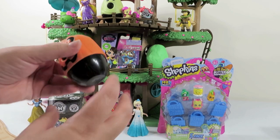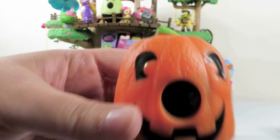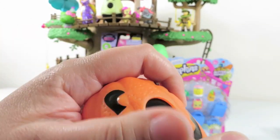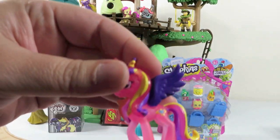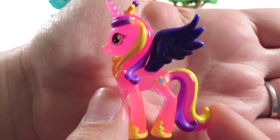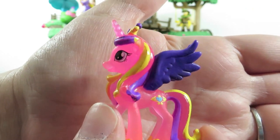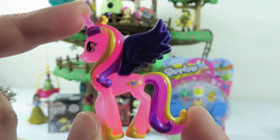Okie dokie. Now we have a surprise pumpkin egg. And this one sounds like it has something in it. See. Yay, it does. Look what it has. My Little Pony Princess Cadence. She is so pretty. Very pink. And she's from the Neon Bright collection. Can you guys see how pretty she is?